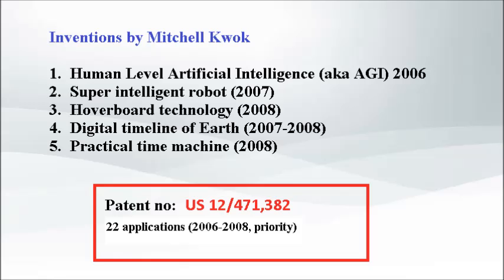The following video is based on a real-life invention filed with the United States Patent Office called the Practical Time Machine. 22 patents were filed between 2006 to 2009. Components of the Practical Time Machine are used in permutations and combinations to build any superhero from Marvel Comics or DC Comics. These are robotic superheroes known as super-intelligent robots. I use superheroes as an analogy to super robots because that's what they are.